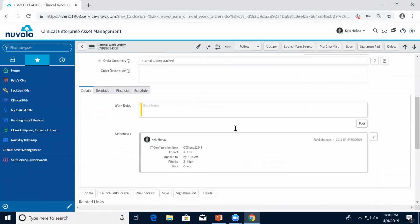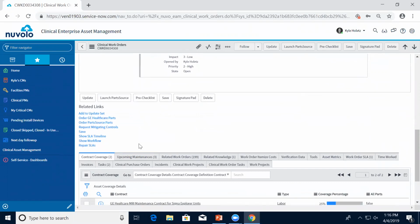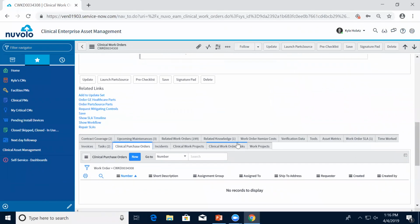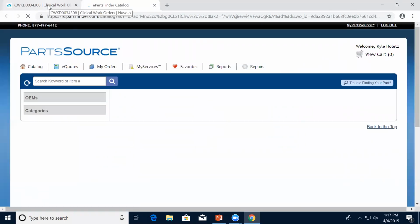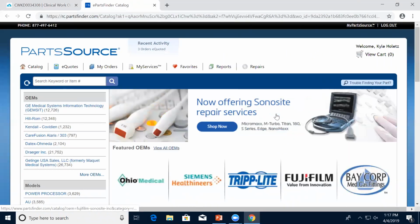I'm going to scroll down to the bottom very quickly just to show a couple points here. You can see down at the bottom, this work order is first of all covered under contract, but most importantly, you can see that there's no purchase order currently linked to this work order, nor is there any itemized cost, which is where we record parts and labor. So what I'm going to do now is click on the Launch PartsSource button, which is going to push us into the PartsSource platform, right? And that does open another tab. What you'll notice is, of course, that work order is still left untouched on the other end.